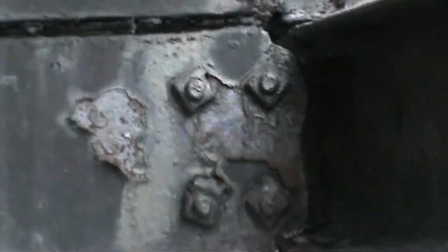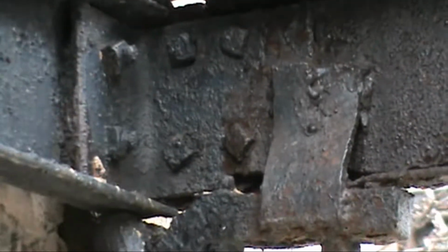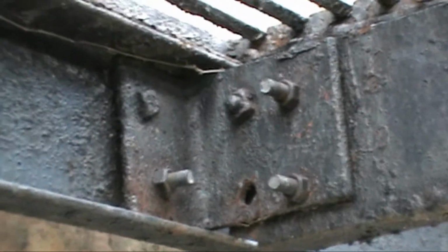A lot of these connections were Mickey Mouse from the backside, cut and paste welds, things like that. See all the rot? All the bolts are still here. All the original bolts are still here. Some attempt at some repairs. Look at that one down there.